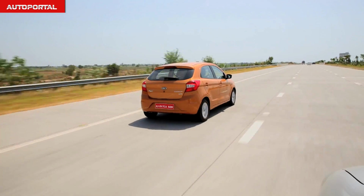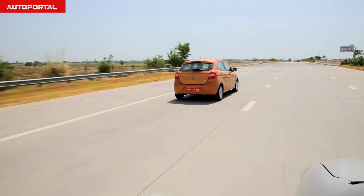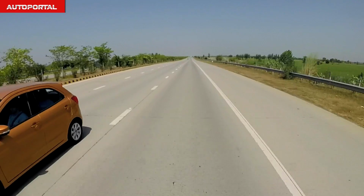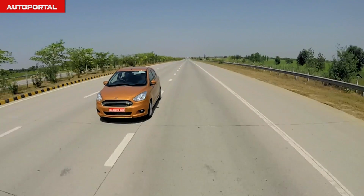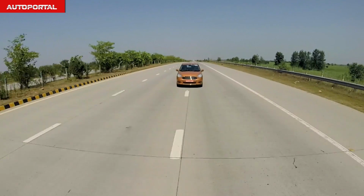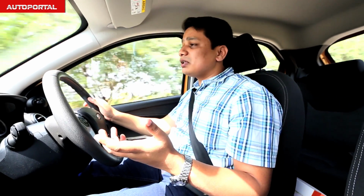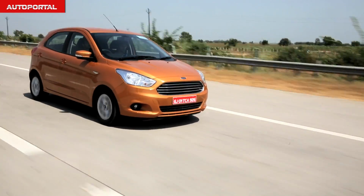Well, in terms of refinement, this diesel engine really is superb, and when you are cruising on the highway and doing speeds of about 100-110 kph, then the engine is spinning at a relatively low 2100-2200 rpm, and in fact the engine isn't very audible at all. You could in fact be forgiven for thinking that you are inside a petrol car.